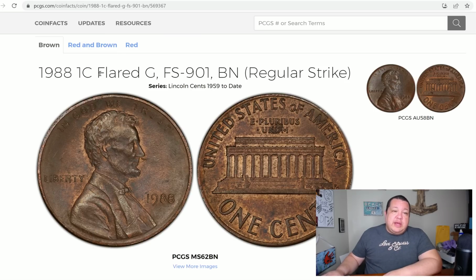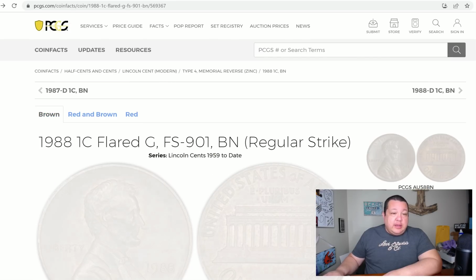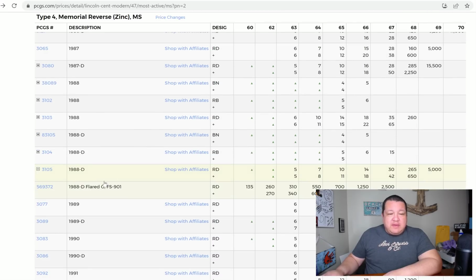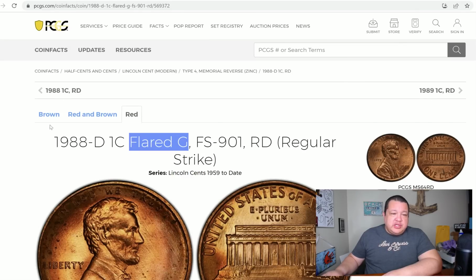But there you go, ladies and gentlemen. Name change: called the Flared G, like G-Unit. And again, they also changed it for the 88 Denver as well. The 88Ds, I believe, are a bit easier to find. But yeah, they went with the same vernacular, the Flared G.